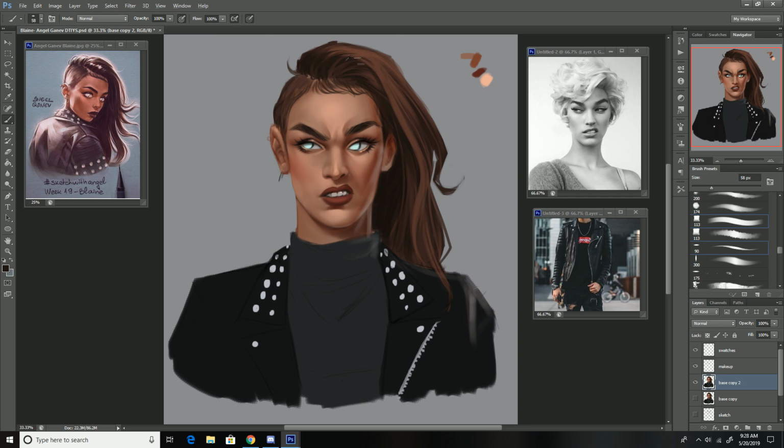I like to add just some lines. Treat it like ribbons. Pretty much like ribbons, shiny ribbons. Okay, right here, just kind of trying to get the other half of the hair.